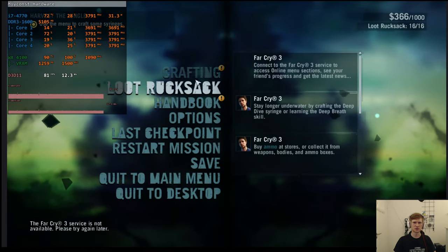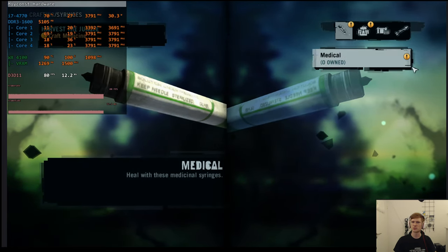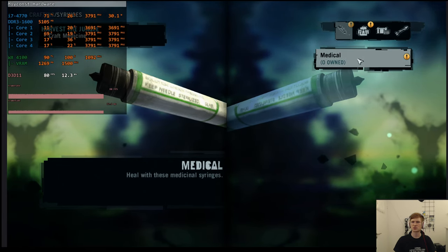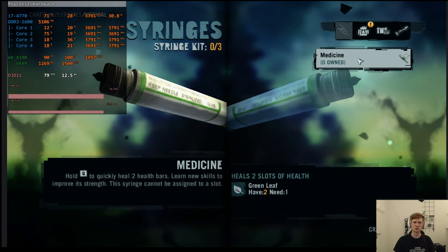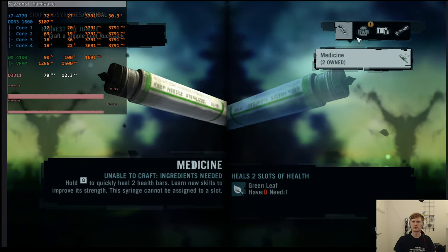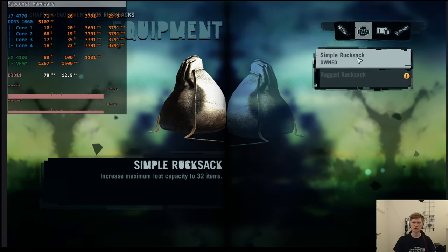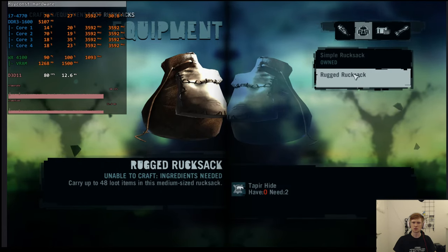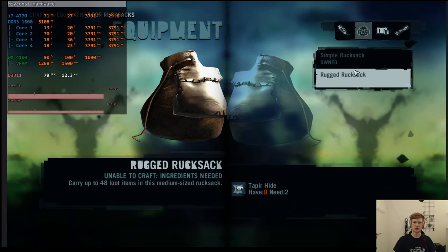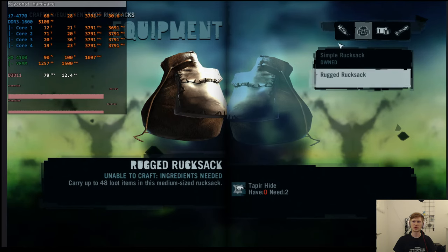Yeah, I know that. I don't want to read about it, but they want me to read, and I need to craft some medical syringe. Okay. One, two. You may even find more. Fine, now I can make a rucksack. So let's craft a simple rucksack using that. To enlarge what you can carry. And for this one I need some tapir hides and syringes, yes. So I need to find two tapirs and skin them.